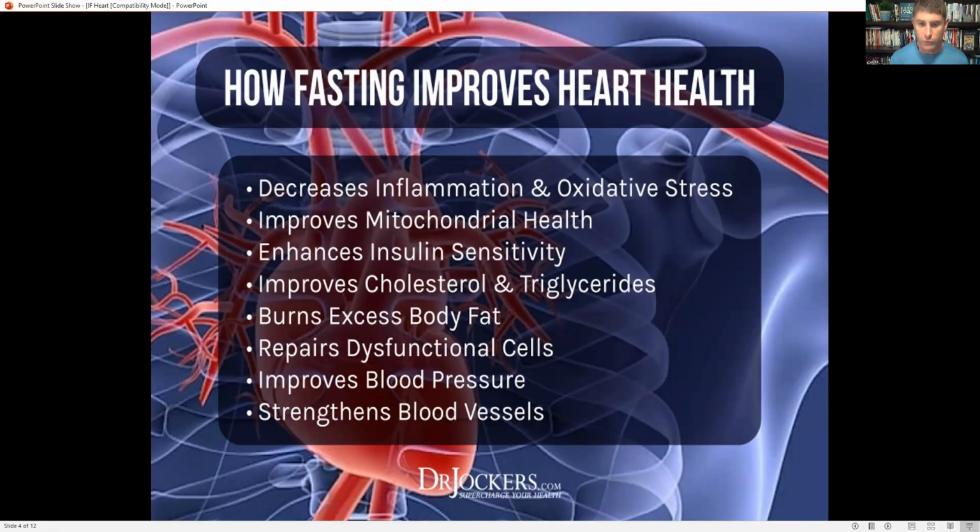And then fasting also helps to strengthen blood vessels. And that's because our body gets more resilient. So we get stronger, healthier cells with healthier mitochondria. They're less susceptible to stress, and they're more resilient to stress. And that's really what we're trying to accomplish here.